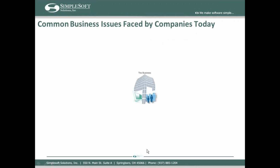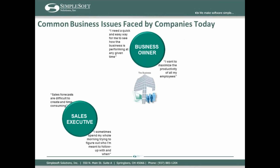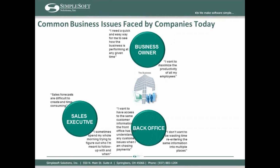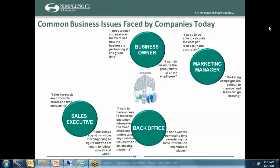These are some of the issues that companies have that integrated CRM and ERP answer. A business owner needs a quick way to see how they're performing at any given time. Sales executives are always asking us for forecasting information and ways to create it without taking a lot of time. The back office wants to make sure that the front office sees the same thing when they're looking for payments and looking to work together to collaborate with customers.